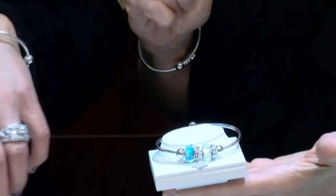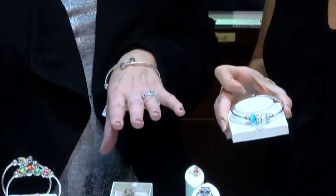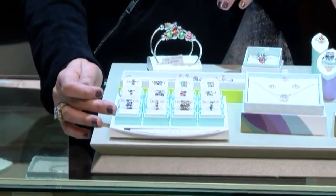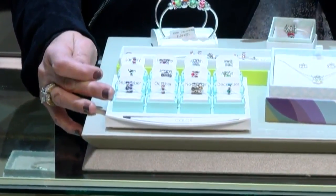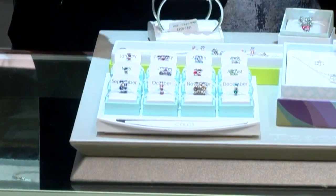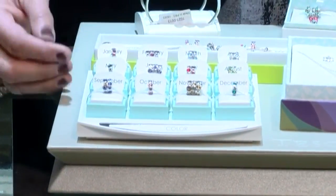But the bangle bracelets, just to give you an idea, are $70. So it's not an astronomically expensive gift. And the beads, like this is our birthstone collection, which gives great color accents. You can personalize it if you want to choose your birthstones, or some people will choose the birthstones of their children. You can design it like a family bracelet. It's just so much fun, so flexible.